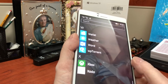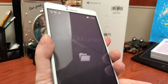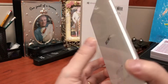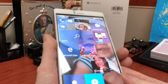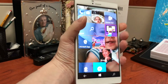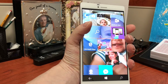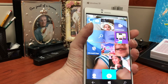I was listening to an audiobook last night via the speaker, and I mean it wasn't that loud. It was loud enough because it was right beside my ear. So you would be better served connecting it to another type of Bluetooth speaker. So I'm trying to show you that here. I mean, it's hefty. It's a big chunk, but I think it looks cool. You can set up all the icons, the live tiles, in whatever way you want.